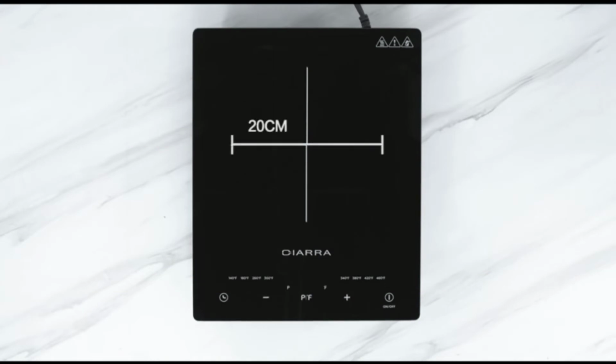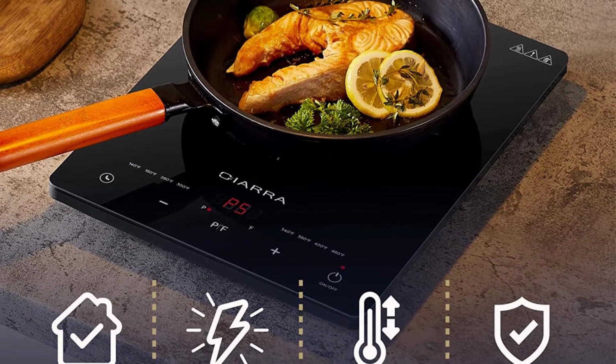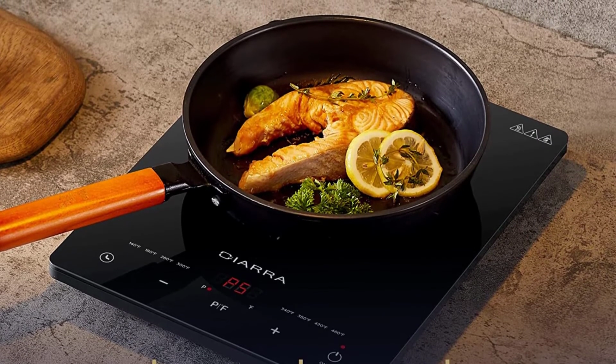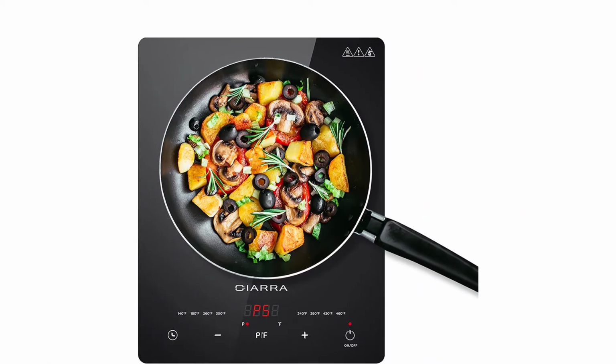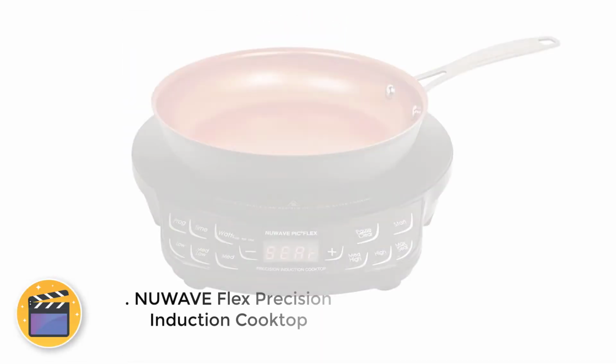It also has smart features like a heat indicator for protection against overheating, cookware detection, auto shut-off, and child lock safety features. It is water-resistant, scratch-proof, and very easy to clean. It is compact and fits easily in small spaces. It is compatible with several cooking hardware. Number 5. New Flex Precision Induction Cooktop.